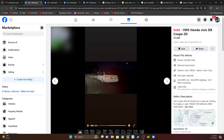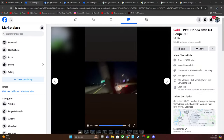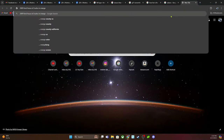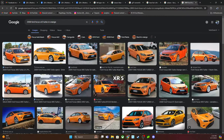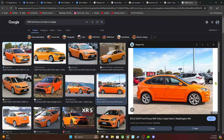What are your thoughts on the 2009 Ford Focus XR5 Turbo in orange? That's my current car. Let's look at it. I'm just gonna Google that and see what pops up. Whatever Google says is your car. We don't get these here. That is a better looking Focus than we get here. That is a nice orange. It reminds me of the Super Leggera or like the Lamborghini orange. It actually might even be the same color scheme.